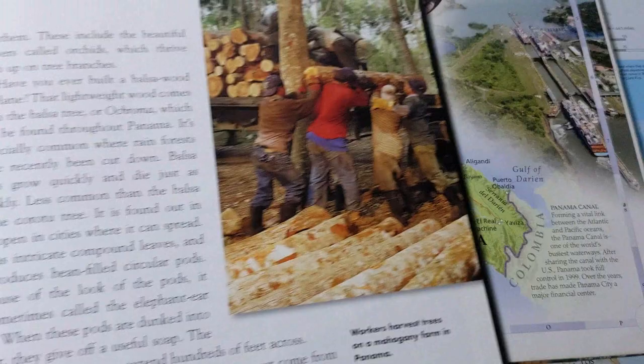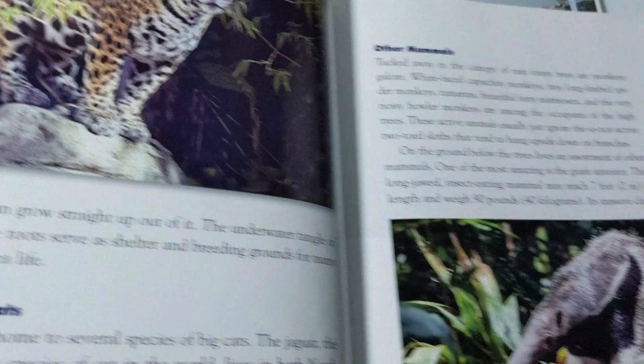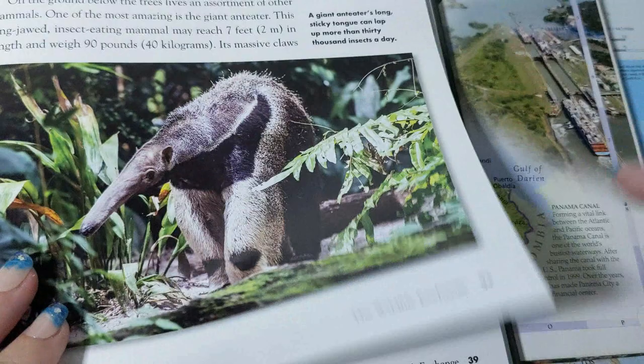Oh, that's right, I'm trying to check for scary animals, but I don't see any. There's a gorgeous jaguar staring straight into your soul. And this big, goofy, giant anteater. There's such strange animals. They're so cool.